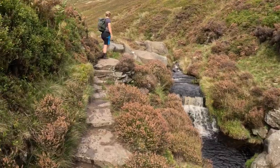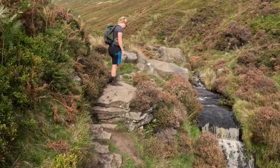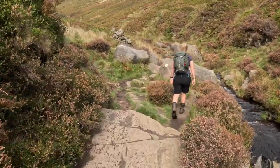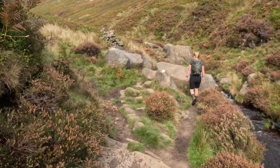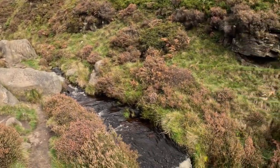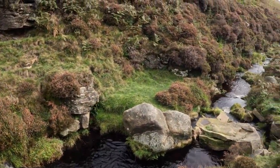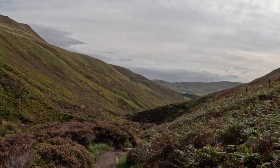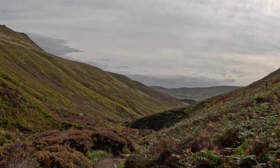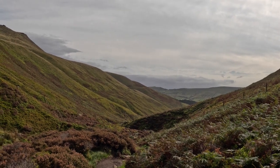It's a bit dodgy on the path. Fortunately it's dry, so it's not slippery, but very narrow. I've got to admit, this is not an easy route. In the Ordnance Survey maps, it classes this as moderate. I class it as bloody hard work.